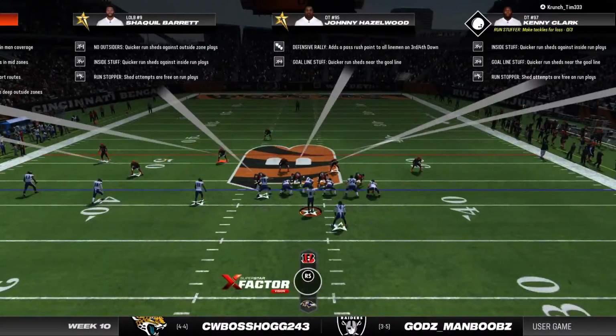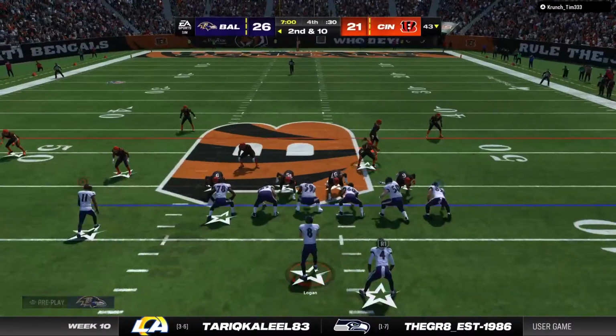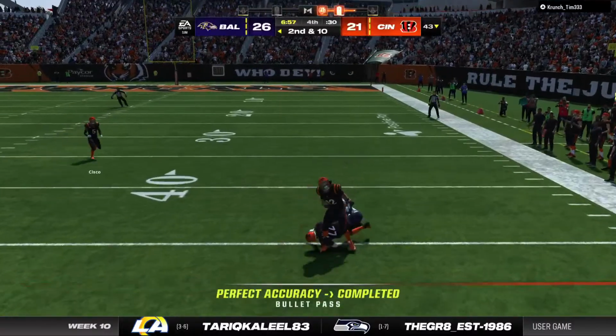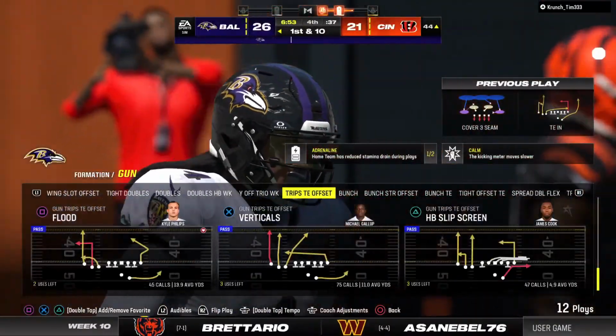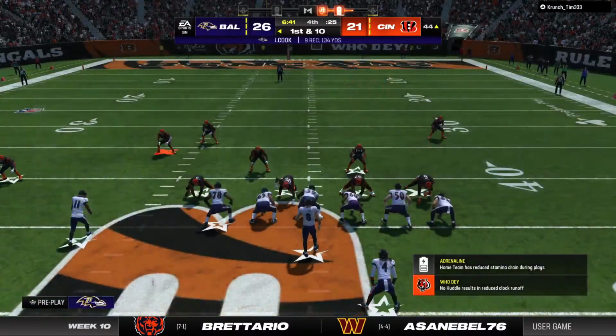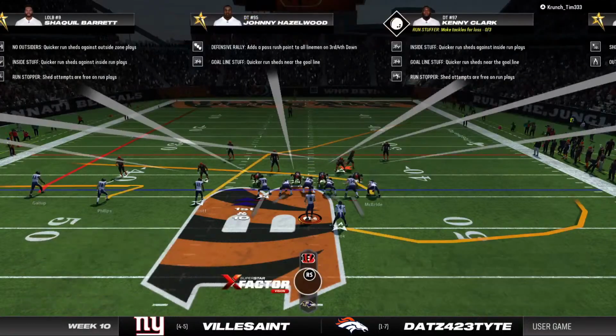So now 2nd and 10 after the incompletion on 1st down. Back to throw. Logan. That'll be complete to Cook. And he's got another 1st down as the tackle's going to be made at the Bengals' 44-yard line. They give him 13 yards there on the play and a fresh set of downs.